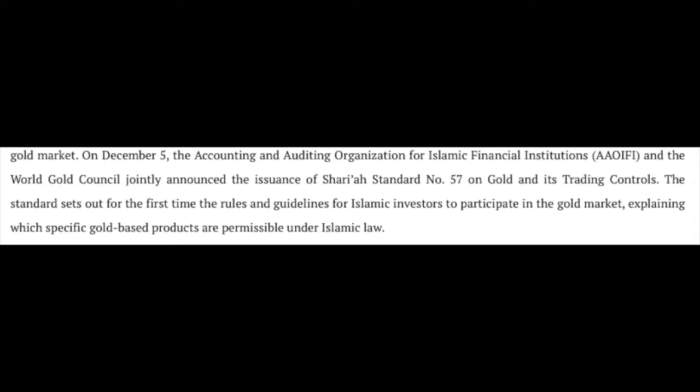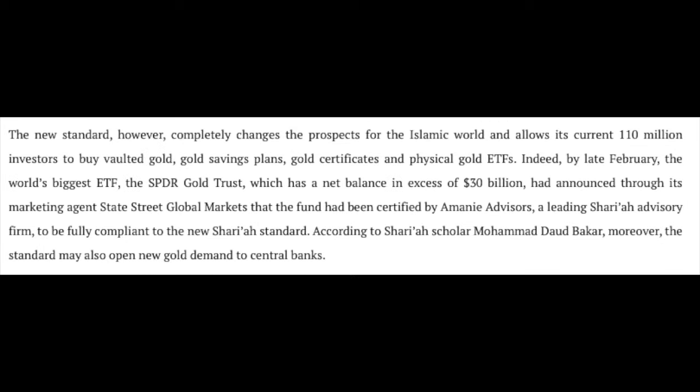The standard sets out for the first time the rules and guidelines for Islamic investors to participate in the gold market, explaining which specific gold-based products are permissible under Islamic law. The new standard, however, completely changes the prospects for the Islamic world and allows its current 110 million investors to buy vaulted gold, gold savings plans, gold certificates, and physical gold ETFs.